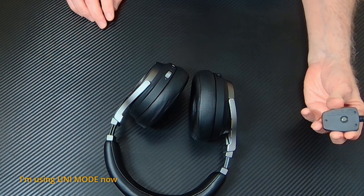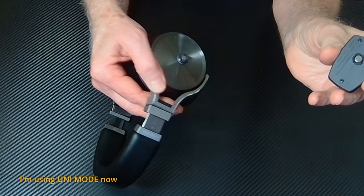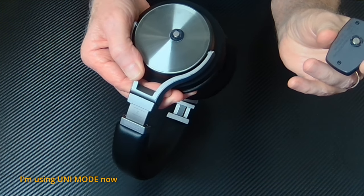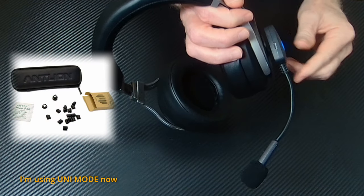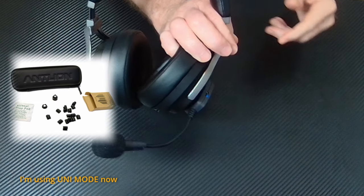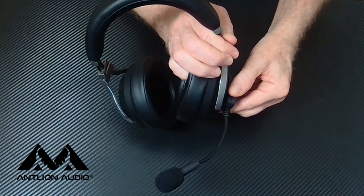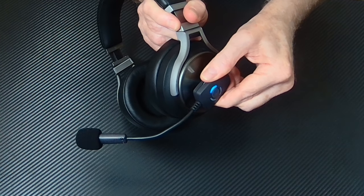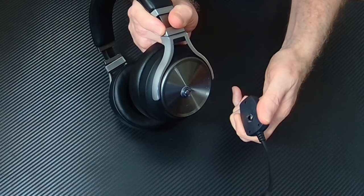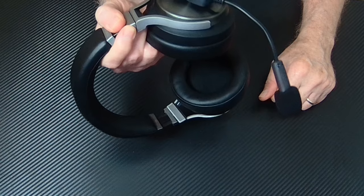Attaching the mic to your chosen device is straightforward and is done by the magnet. It's a very powerful magnet, it's going to hold it in place no problem at all. You get two magnet attachment pieces and more can be purchased separately. ModMic is owned by Antlion, a company well respected in the audio world. They've been around quite a long time and well established. This gives you an idea of just how firmly attached and how strong that magnet is.